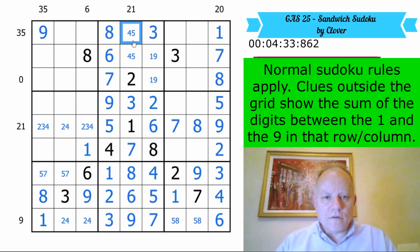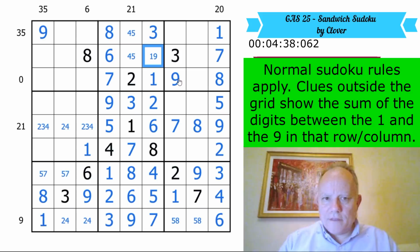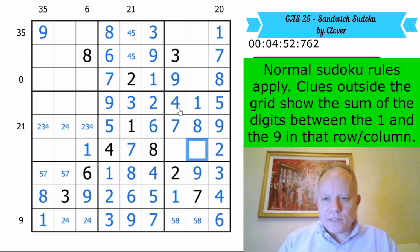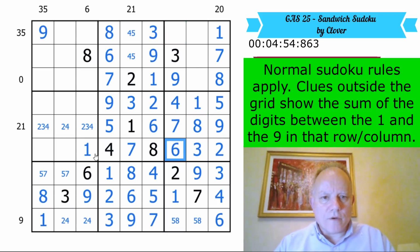That's not 3 now. 7, 8, 3, 9 goes there in this box. And we've suddenly done the 0 clue without even needing it. That's irritating in a way. Didn't use it and it was available. That's a 1-4 pair at the top. That's a 3-6 pair. This is going quite well now.